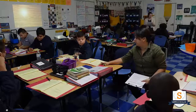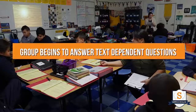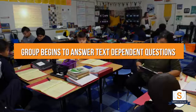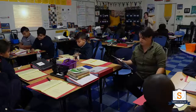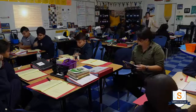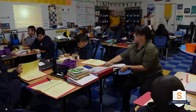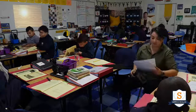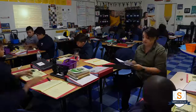So we see here on the left column, it tells us where to look. And then there are some questions on the right column. The first one says reread paragraph 2 silently, then use details from the text to answer the questions on the right. So let's go back to paragraph 2 of our story. That starts with Garrett Morgan was a successful factory owner. So it's back in the front.